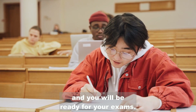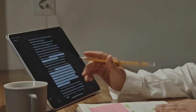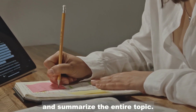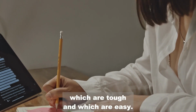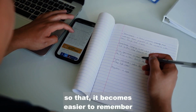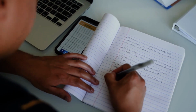The next comes the letter S, which means short notes. You must prepare short notes. That means you must write down important topics and summarize the entire topic. You must summarize the topics which are tough and which are easy. Write the summary as bullet points so that it becomes easier to remember and revise during your examinations.